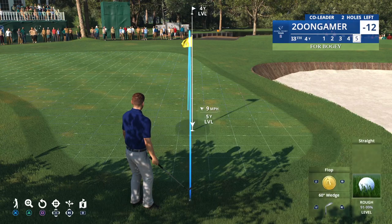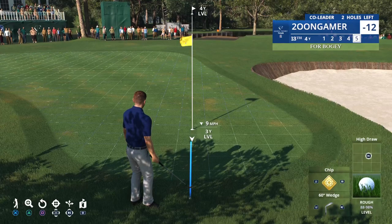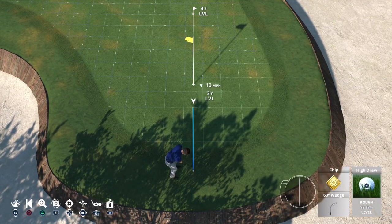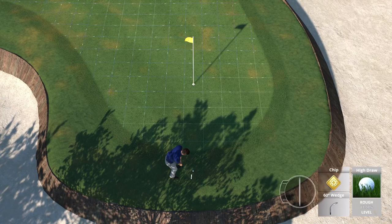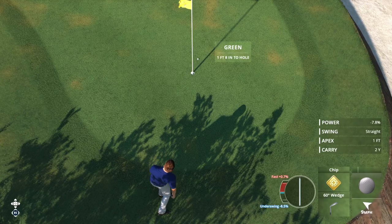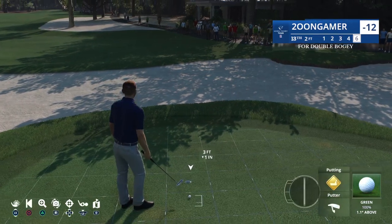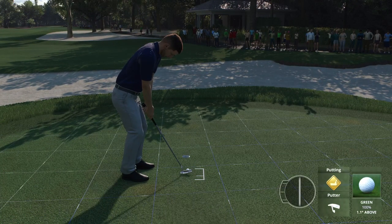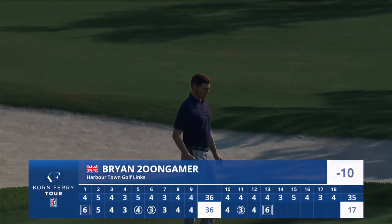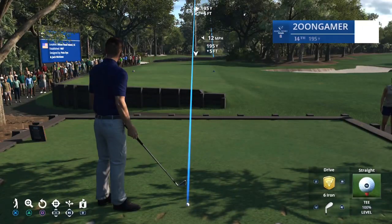Is the game going a bit weird? I don't know what's going on. Just wide. Yeah, I'm not sure what the game's doing. I couldn't change the camera angle there. Is it glitching out or something? That goes down, but it's a six on the par. That was four. A double. Oh, damn. A couple of shots off the pace.